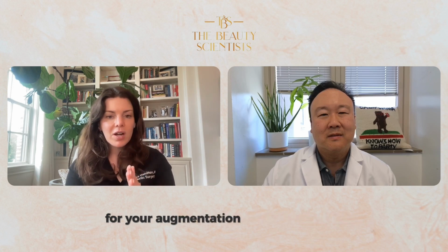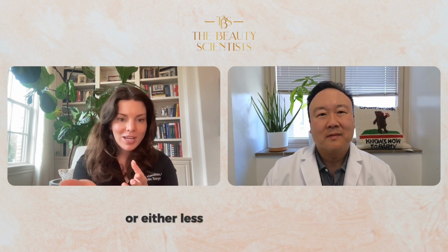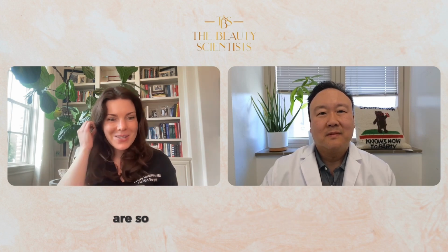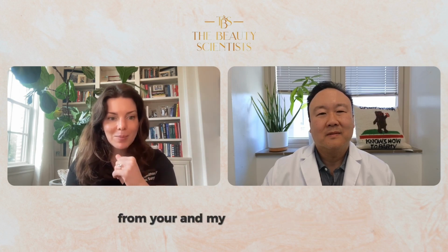I agree with you. If you are coming in wanting truly for your augmentation to look the most like natural breasts as possible, we're choosing a lower profile, not a low profile, but a lower profile implant. We're choosing one of the softer gels, either less filled or truly softer, because what we want is to see that implant just melt into a more natural teardrop shape when you hold it in your hand. That's the look that we're trying to achieve, because that's what natural breasts look like. But that's why the photos, again, are so important, because if we see someone that really wants that pop up top or that really, really perky look, those can still look cute and certainly very tasteful, but that wouldn't be the most truly natural look from your and my perspective.